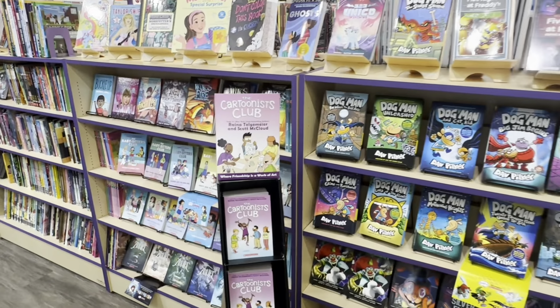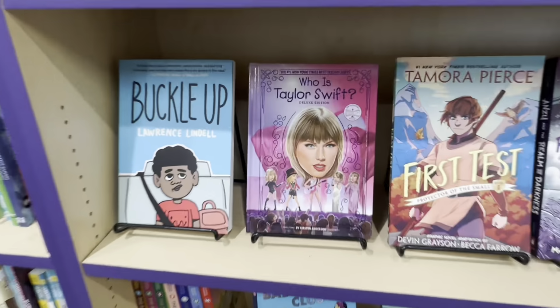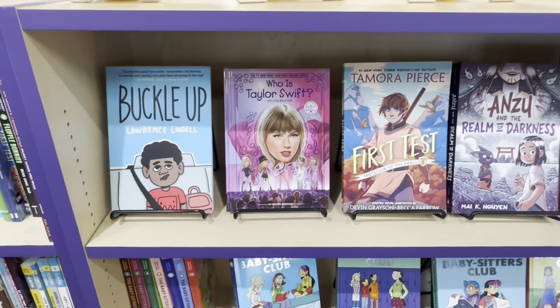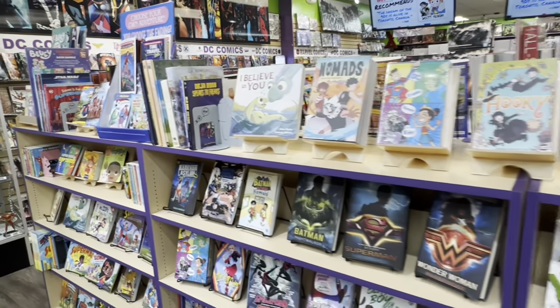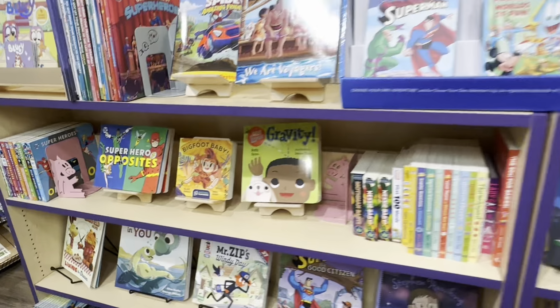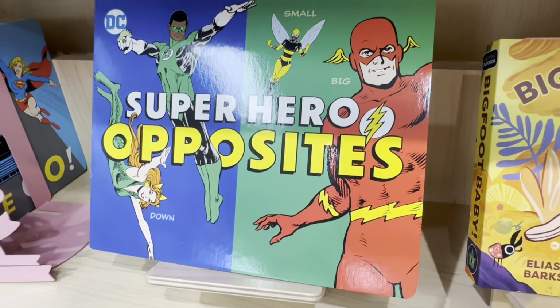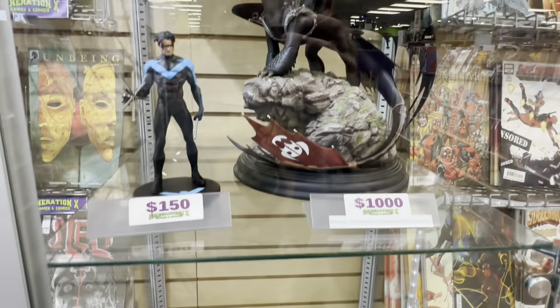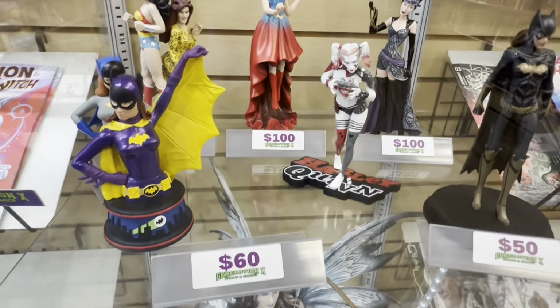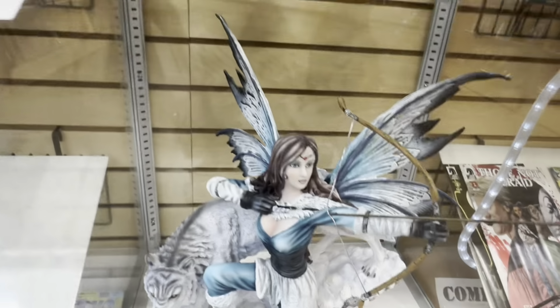They cater to younger readers as well. You've got an assortment of graphic novels and comics, including Taylor Swift. Who is Taylor Swift? I think we know who that is. Anyway, yeah, very nice, family-friendly location here. And I love these children's books with the old artwork, with the 70s style art. Really cool. Some very nice statues here, including Harley Quinn and the old school Batgirl. Really nice.